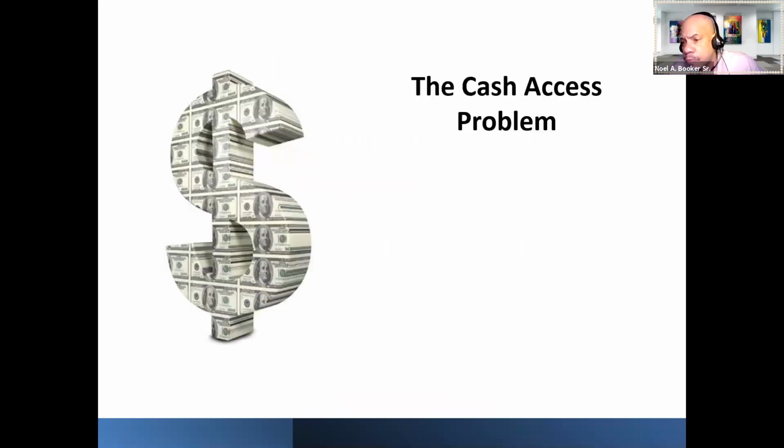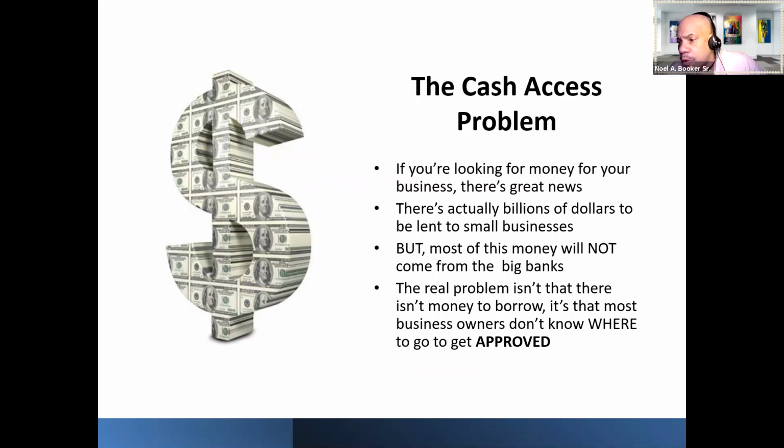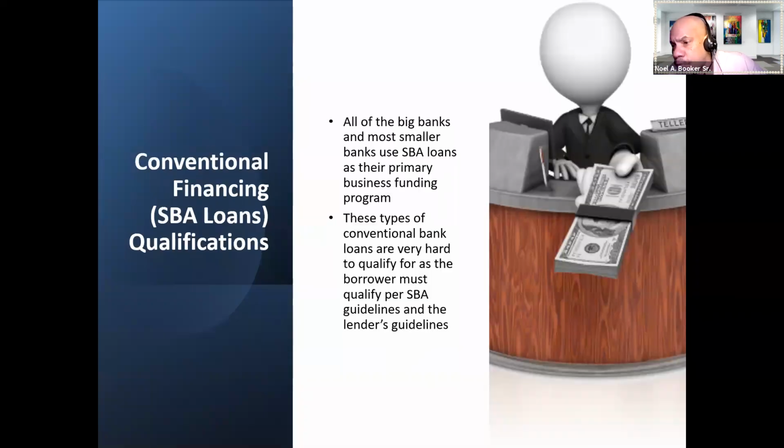Okay. I just want to get down to the nitty gritty. Okay. So conventional financing, SBA loans, qualifications. So if you go to the commercial bank, they're gonna attempt to give you an SBA loan. All right. So let's just go over what that means.